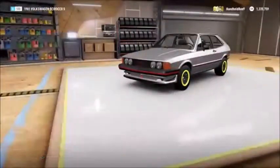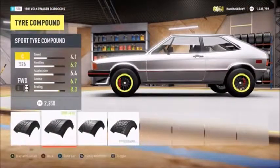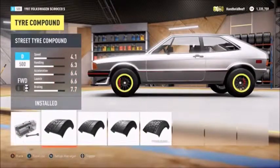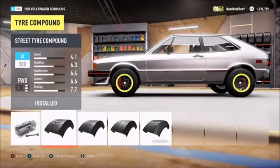The tyres. With the amount of PI that I had, I just ended up upgrading ever so slightly on my tyres, because it did make quite a difference. If you look at the handling, stock it would have been 5.6. Just upgrading it that one knocked it up to 6.3.